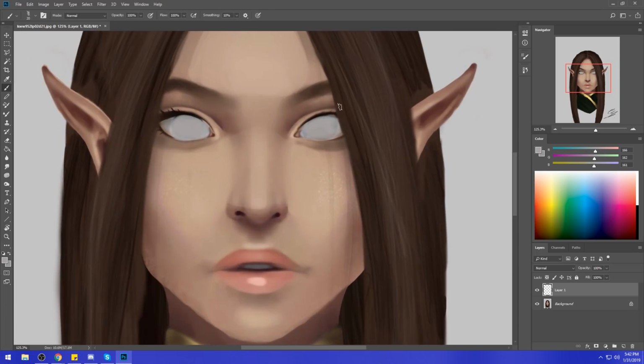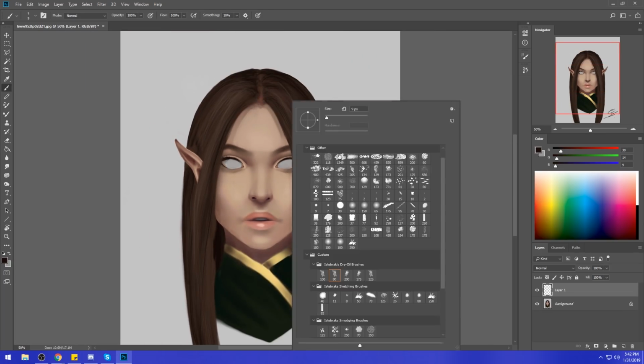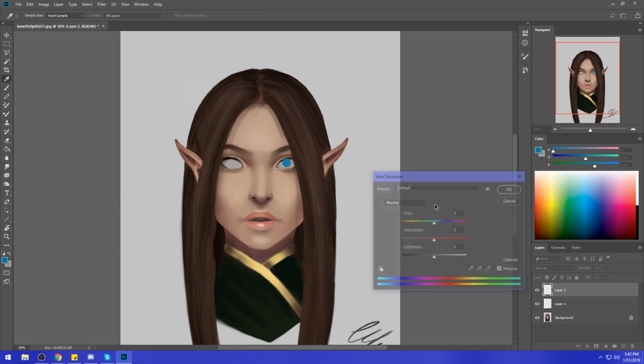Alright, so let me show you how the focus in the eye and the dead look in the eye was not because we took off the glitter, but because of the size of the iris. So the eyeball itself needs to be a little bit more three-dimensional, but let me see what I can do right now. Her eyes were blue, so let me just borrow a really basic blue here. Ew. Let me just desaturate it.